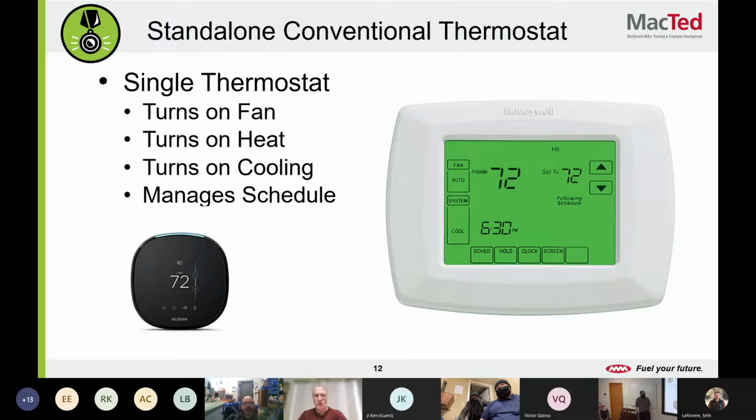So thermostat in a nutshell, it's your interface to tell your HVAC system that it's too hot or it's too cold and we want it a certain temp. So this is your gateway to control. Some basic functions are going to be, it turns on the fan. We need air circulation, especially if we have people inside the space. Turns on the heat. Again, it's cold in here, bump it up. Turns on the cooling. Man, it's 90 degrees outside. I want it 74. It's 78. Let's kick on that cooling.